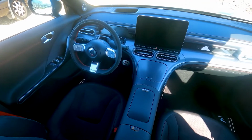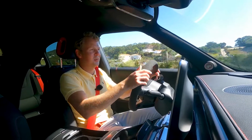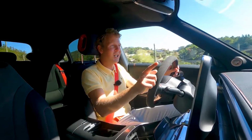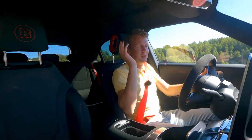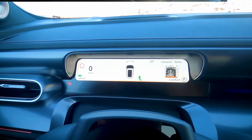You get this tablet style infotainment screen here that runs a pretty fast infotainment system. They definitely didn't save money on chips on this system because it is really responsive. I really like this system. And you also get another screen in front of you, which is really helpful, so then you don't have to look to the right side if you want to see the speed that you're going, because you can just see it in front of you.